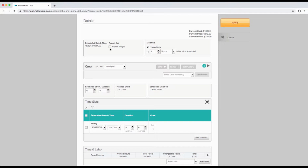and we can also have that job delay the dispatch so it will dispatch itself a set period of time prior to the job start. An example of this would be, our next maintenance is not for another 3 months, but the day before that maintenance is scheduled, I want this job brought to the attention of the dispatchers or to the assigned technicians. This prevents jobs from falling through the cracks and being forgotten.